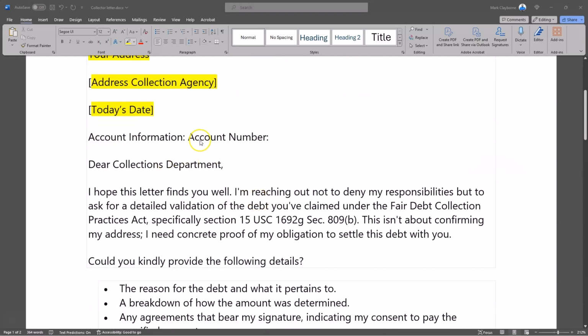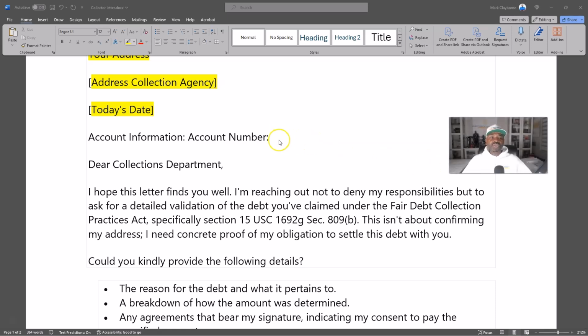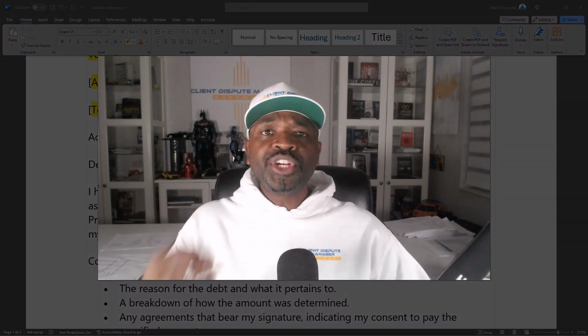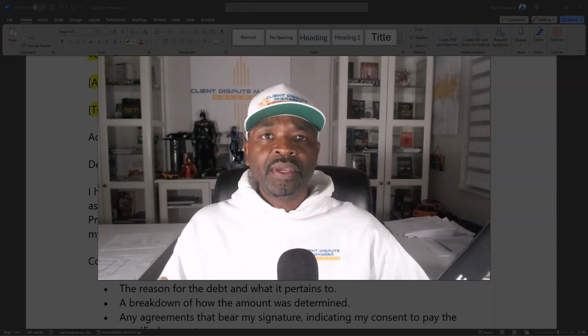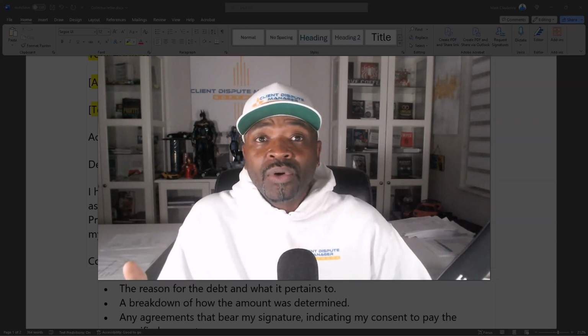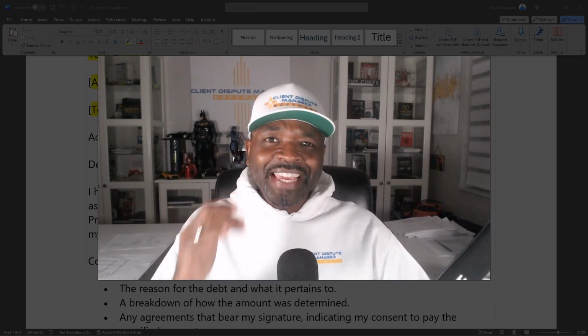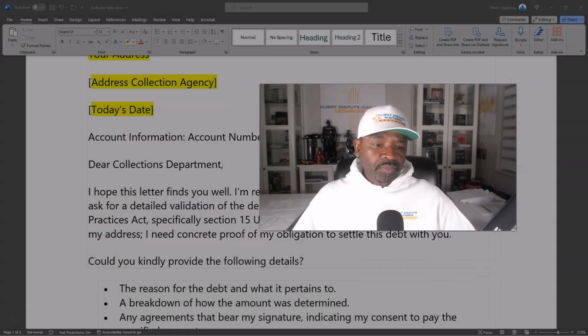Now, right here is the account number. That's pretty self-explanatory, and you want to make sure you got the account number right. Don't leave out the account number. If you leave out the account number, how's the debt collector going to know that it's your account? You didn't give them your social. You didn't give them a date of birth. So how are they going to know? You can't leave out the account number. Make sure you double check that you have the account number as well.